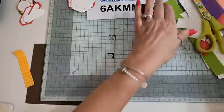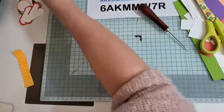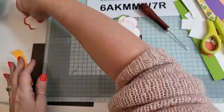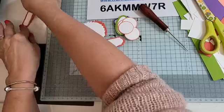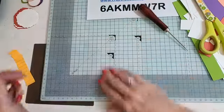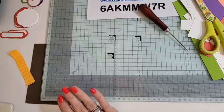Another idea for using your scraps up. Now, let's pop those then. And look at all these bits already we have from just sitting here for this little amount of time. And this is how you build up your stash of pieces ready to make your life easier.